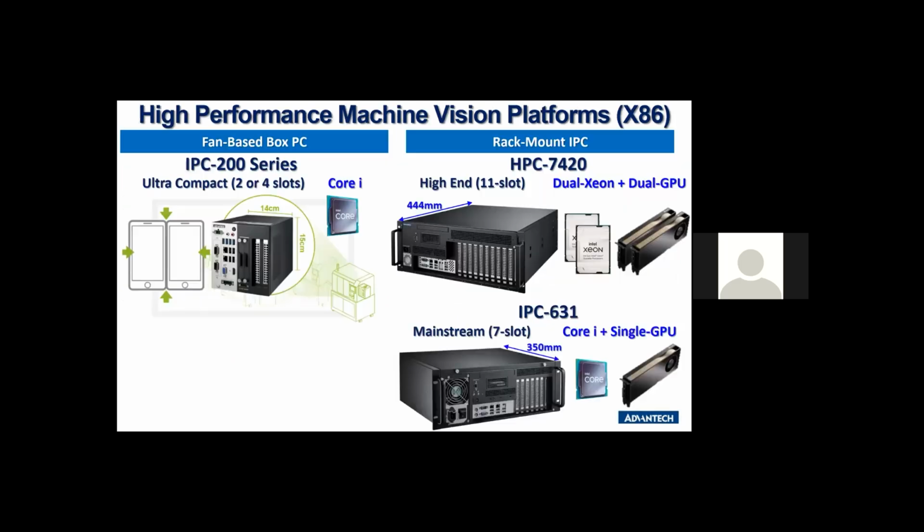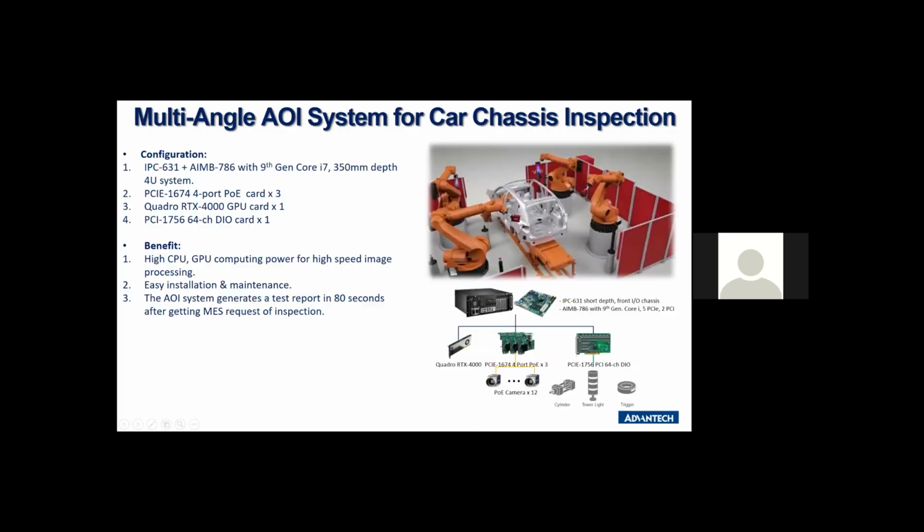So we propose the IPC 631, with front I/O, or I/O on the same side, easy cable routing, easy maintenance, with short depth and strong heat dissipation capability to support the highest CPU and the high-end GPU card. And this inspection system is very efficient. It can finish the inspection within just 80 seconds after getting the inspection request from the MES system.